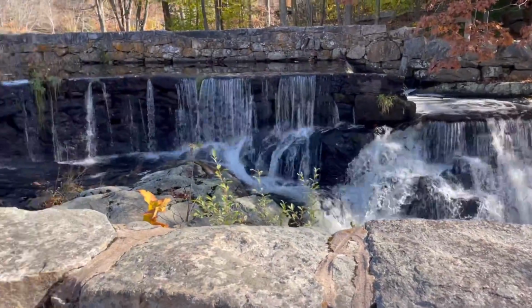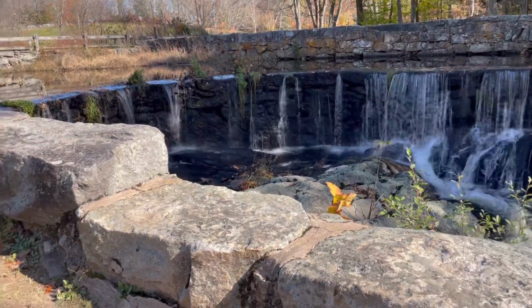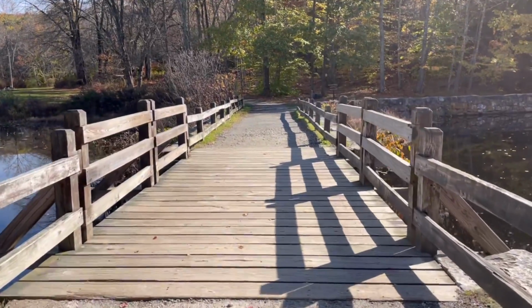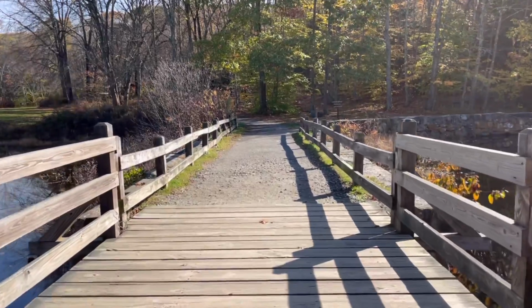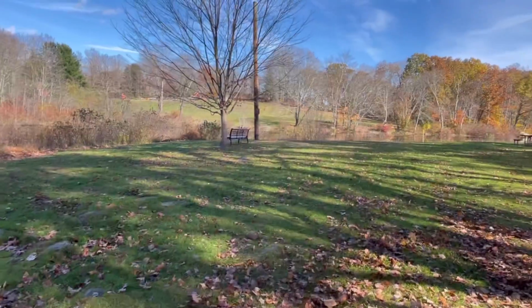As you can see, one of the big highlights of this beautiful state park is the waterfalls. Absolutely beautiful. Southford Falls is situated on 169 acres. It was established in the 1930s as a state park. We're going to go take a walk around.